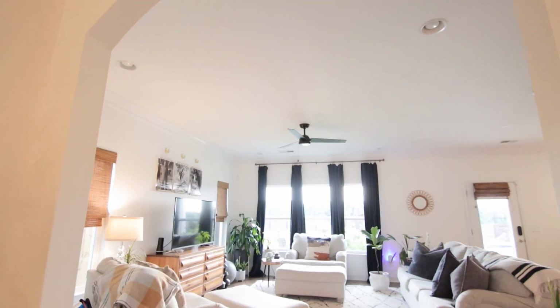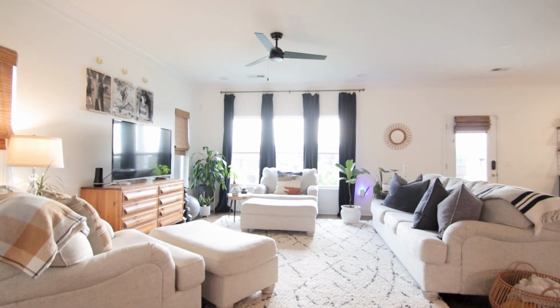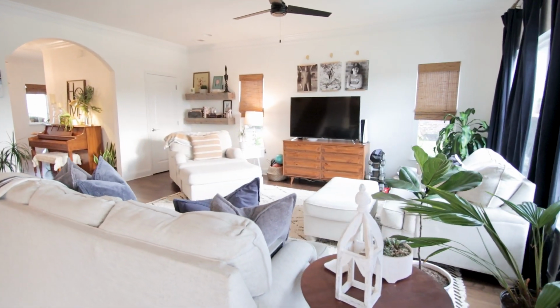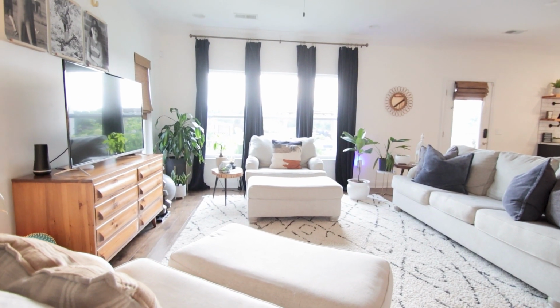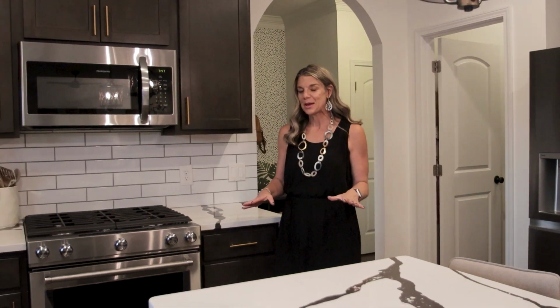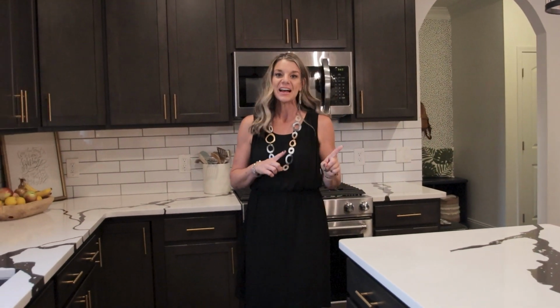The giant windows that line the back of the family room provide loads of natural light, and the view of the backyard pool, that never gets old. Pattern and color of these upgraded quartz kitchen countertops are so unique and dramatic. They're truly the prettiest I've seen.